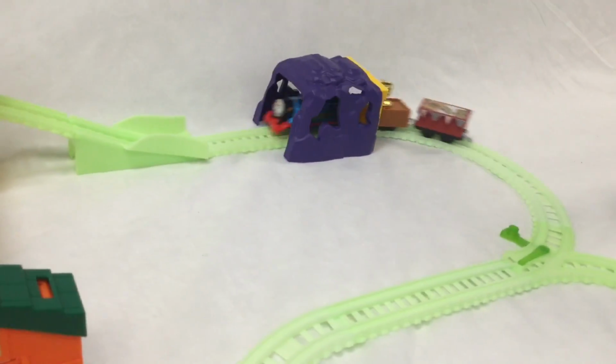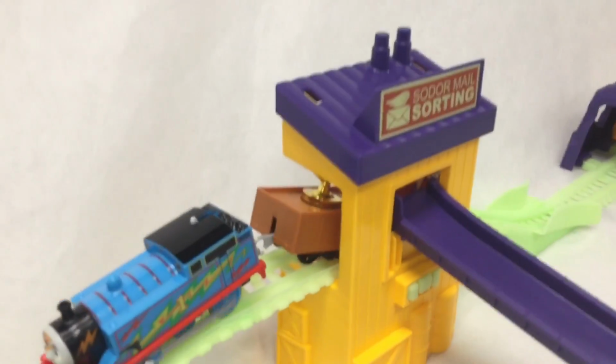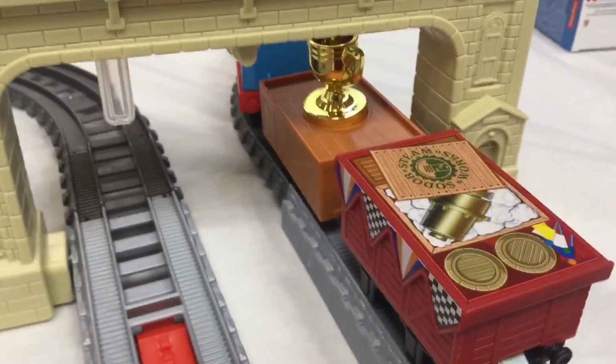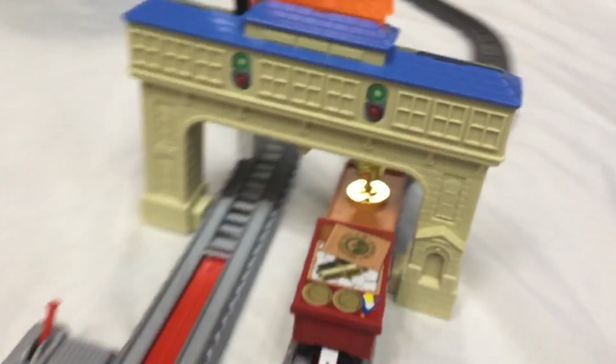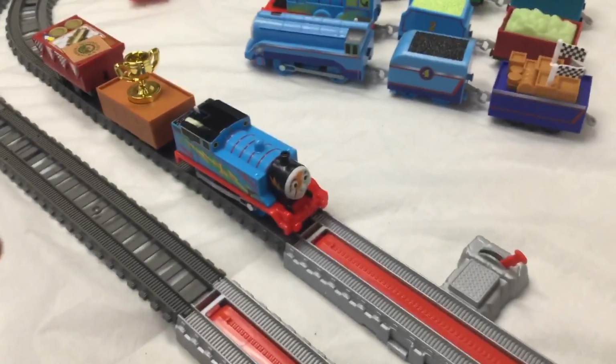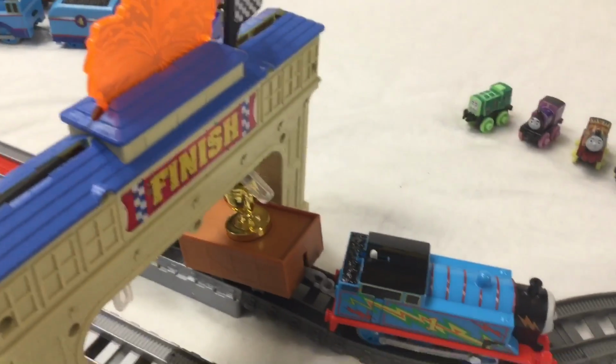He's fast. Uh-oh. The trophy got stuck at the mail sorting station, so that doesn't work. You'll notice the trophy is spinning. That's pretty neat. Oh, you can't go under this thing. My goodness. These are all new 2016 sets. Incompatible. Oh, that stinks. Get it pushed through there. Oh, let's try it again. That's annoying.